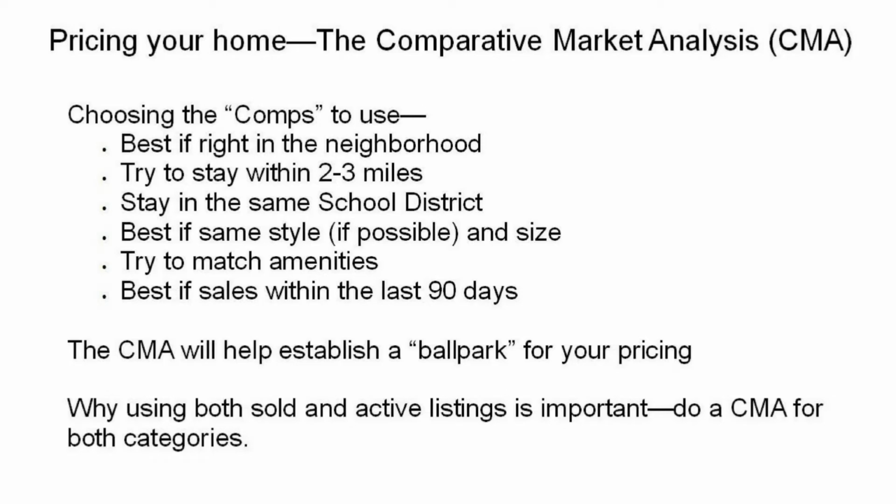I look instead for things like, is it the same size, does it have the same number of bedrooms, the same number of baths, generally the same amenities, and it's important also that it may be in the same school district. So when I'm pulling the similar homes, the comps if you will, for my comparative market analysis, I look for homes that are within the neighborhood if possible, certainly within 2 or 3 miles if it's not just in the neighborhood. Homes that have sold in the last 90 days are best.